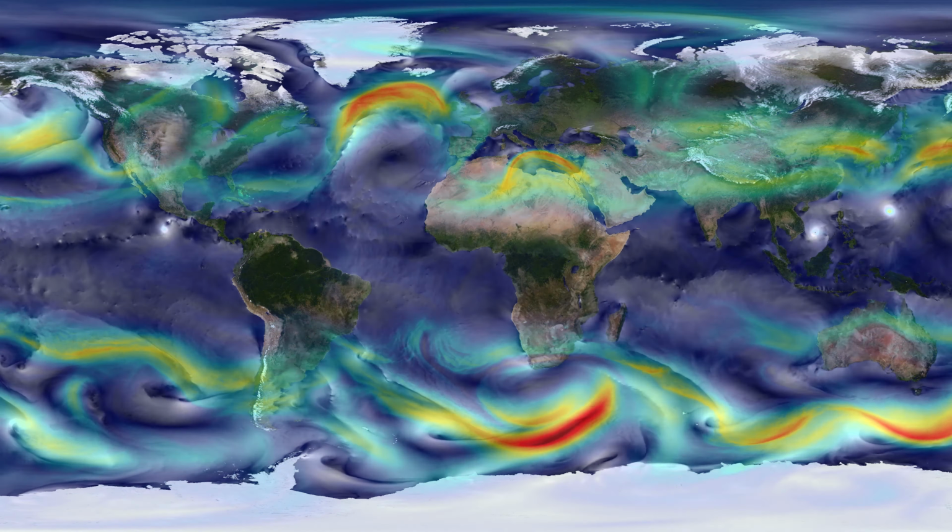The oceans cover 71% of the planet's surface at an average depth of more than 4 kilometers. They act like an immense battery that can store and release energy over long periods of time, while transporting heat from warm to cool regions.